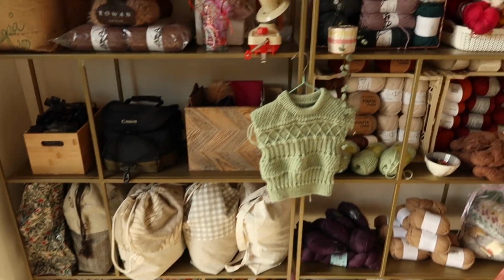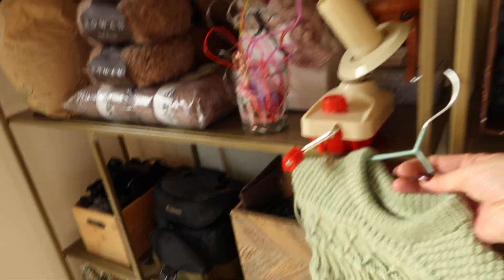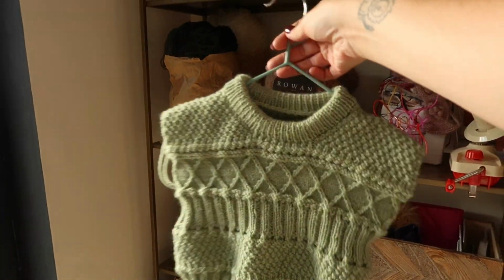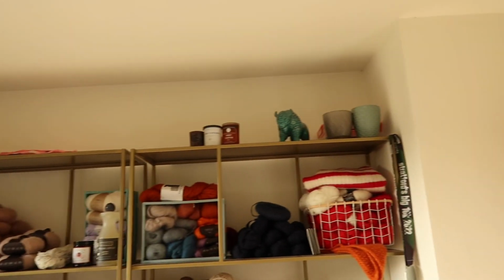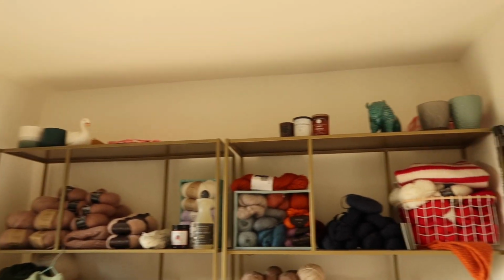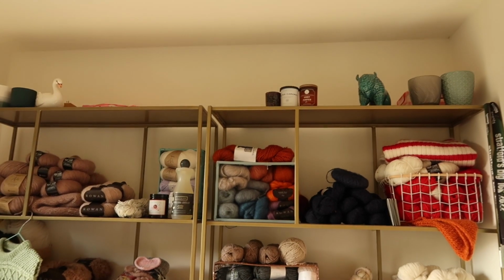I use them all the time. There we have Penelope's Ingrid sweater, which is still in the making and is on hold for now, just because I've got a few other things in the meantime, but she will be finished eventually. And over here, oh, while we're here, I did tidy up the top. There's still a few more bits up there, but it's just plant pots and candles, so I'm not too bothered. I could store stuff up there if I really wanted to, but I think I need to get some nice baskets or something.